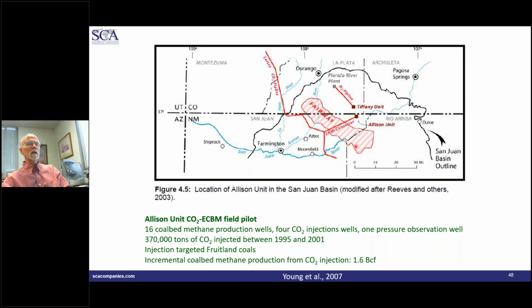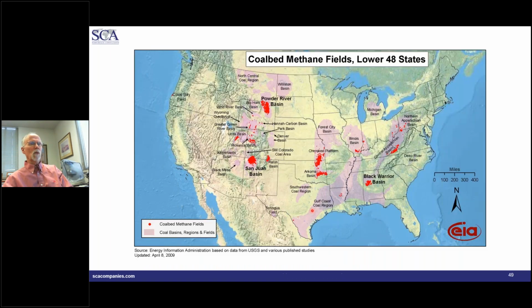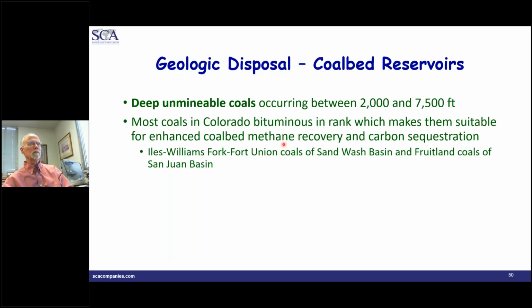This fairway just happens to be the best coal bed methane production in the San Juan Basin, so I don't want to confuse anybody with those colors associated with that fairway interval. So when we think about coal beds and enhanced production, there's a number of, of course, coal bed methane fields across the US and elsewhere around the world, and all of these would be suitable candidates for this enhanced recovery.